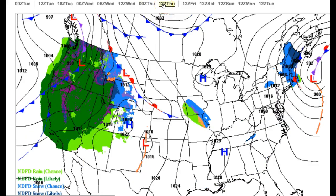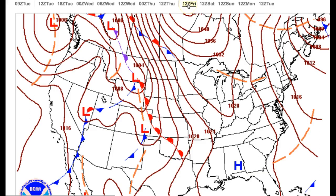On Thursday, the storm pulls away. Very windy conditions throughout the day on Thursday. Snow showers in the morning, clearing skies in the afternoon. Lows in the upper 20s, highs in the mid-40s. On Friday, high pressure in control with sky cloud cover. Lows in the mid-20s, highs in the lower 40s.